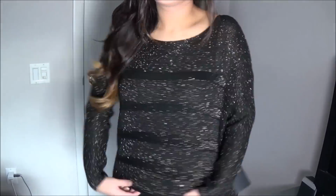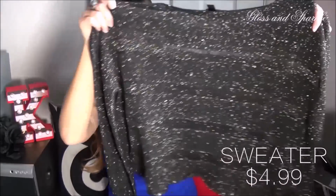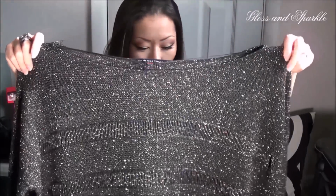The next item is this sweater from Rockin' Republic, and it is black with gold shimmer detailing threading through it. It is sort of like a crop, sort of like a long crop, and it still has the tags on it, believe it or not, which is awesome when you can find things that still have the tags, so they're brand new. This was $68. $68 for a Rockin' Republic sweater, and this was $4.99.